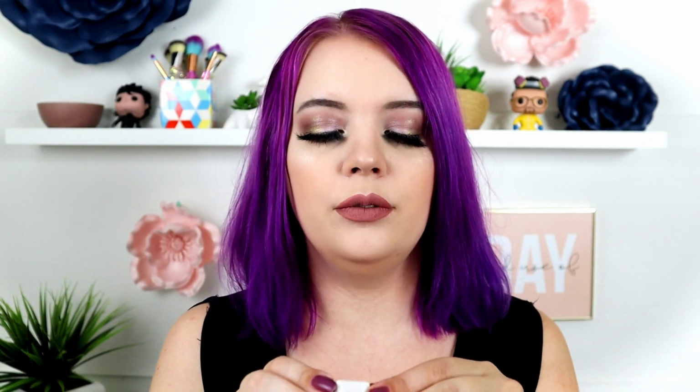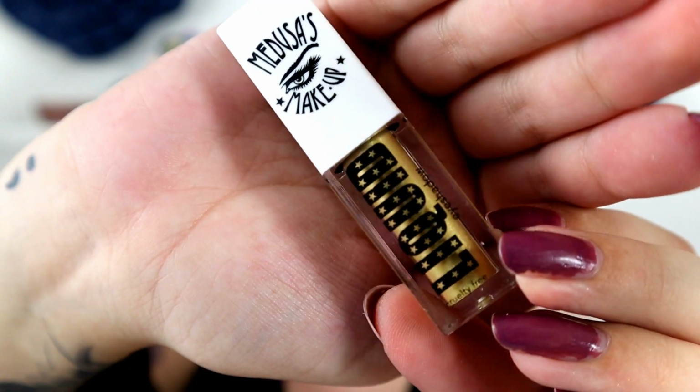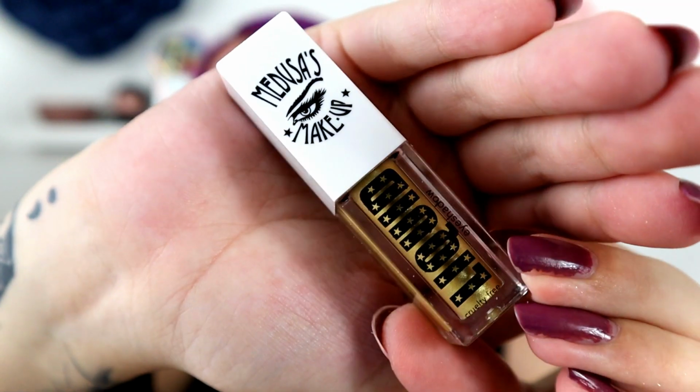Like Audrey Hepburn, hopefully. I have to say, Medusa's makeup boxes are really tight. I'm always scared I'm going to break the box when I open something from them. Ooh, it's gold. This is a liquid eyeshadow, and it is this beautiful kind of gold color. So that's really cool. Let's go over everything that we got in the Medusa's makeup birthday box.